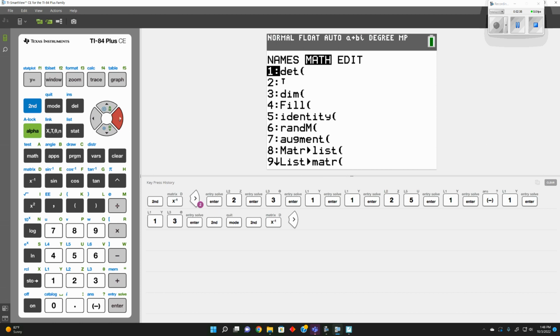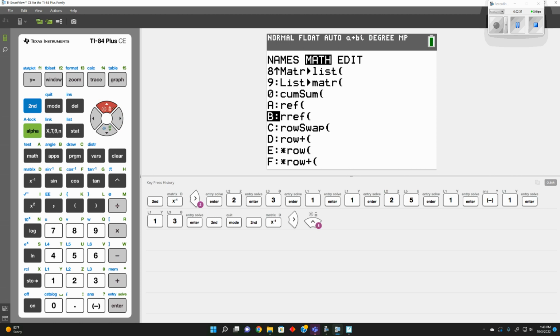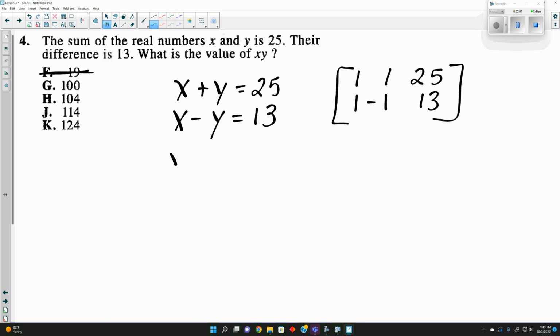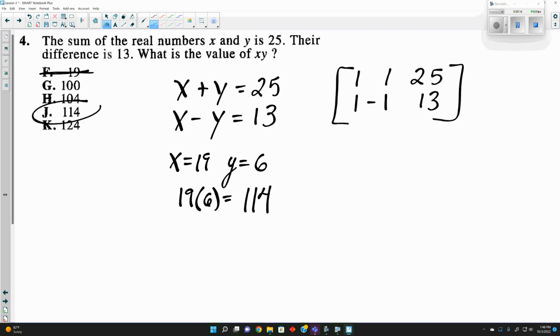Once we get it typed in, we can go second quit, second matrix. But this time we go over to math, and we're looking for our REF. We hit enter, pull it up. We can go second matrix A, and we get this here. So the x value is 19. The y value is 6. So x is 19, y is 6. So to solve this, we need to do 19 times 6. So the correct answer is J.